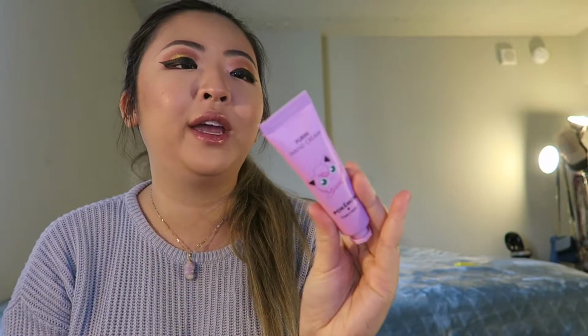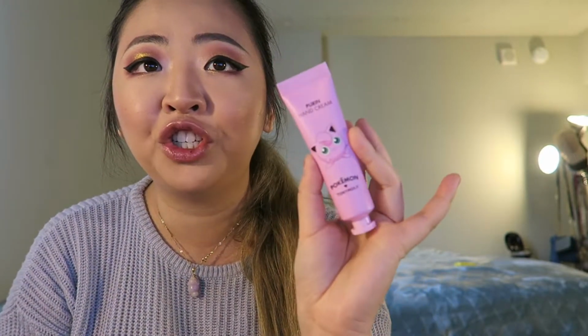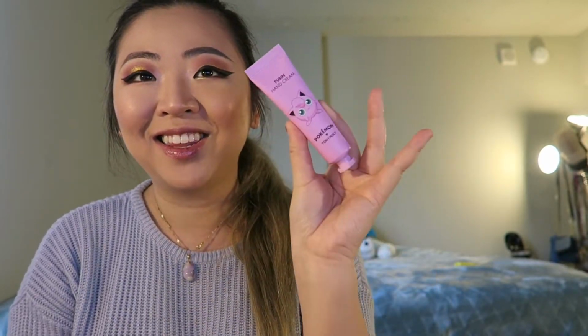Love it, and when I'm done with it, I'm probably gonna keep the packaging like a hoarder, because it's adorable. It's pink. It's the perfect shade of bluish-tone pink, and it's just adorable. I love it. That's the last thing I got from the Pokemon collection, so yeah.